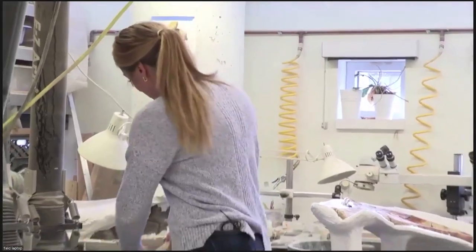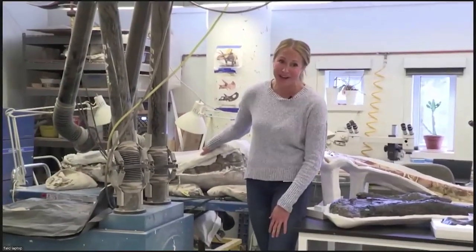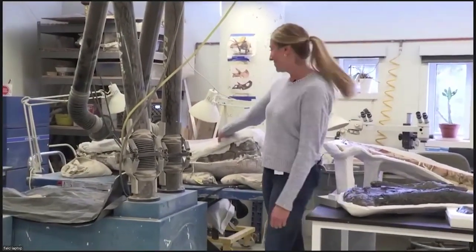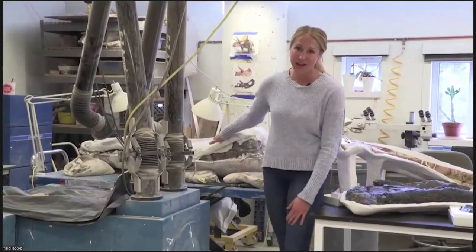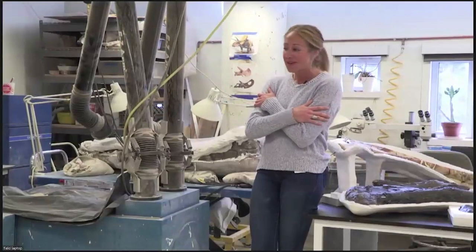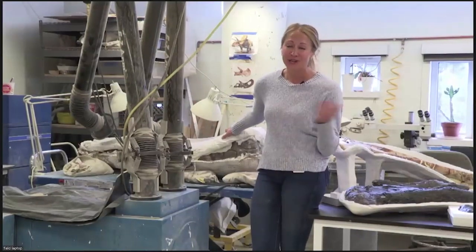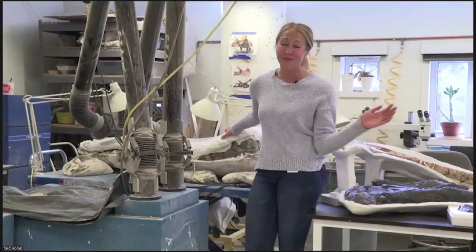The last thing I'll point out, over on my end here, is this giant white blob sitting behind me. This big white blob is what we call a jacket. You can think about how you put a jacket on to protect yourself from the cold. We put jackets on top of fossils that protect them as they're in transport or moving around to get from point A to point B.